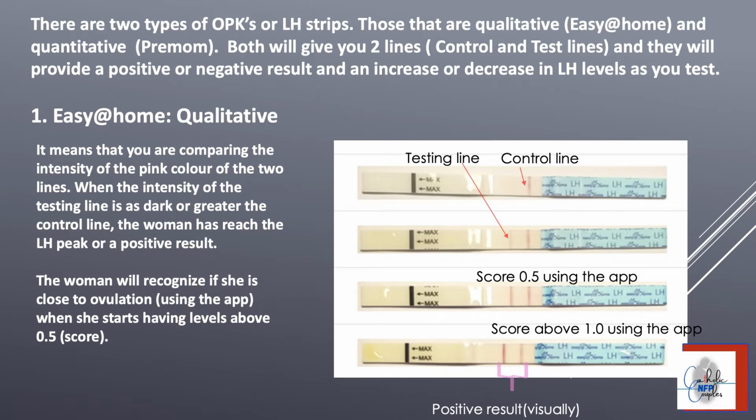1. Easy at Home. Qualitative. It means that you are comparing the intensity of the pink color of the two lines. When the intensity of the testing line is as dark or greater than the control line, the woman has reached the LH peak or a positive result. The woman will recognize if she is close to ovulation, using the app, when she starts having levels above 0.5.